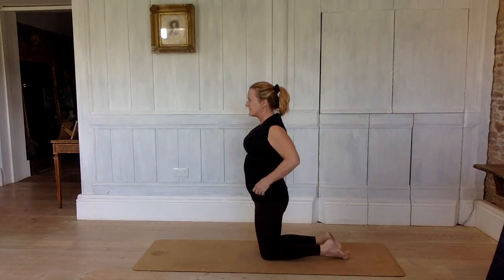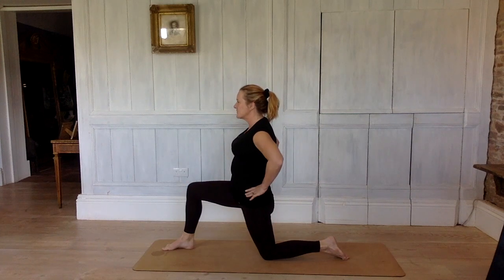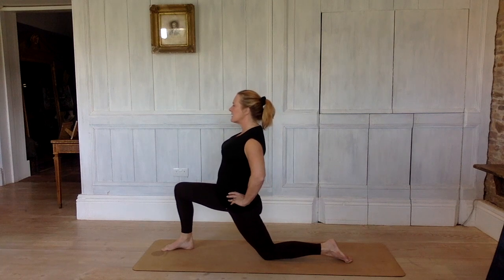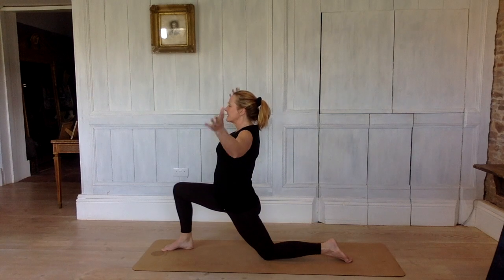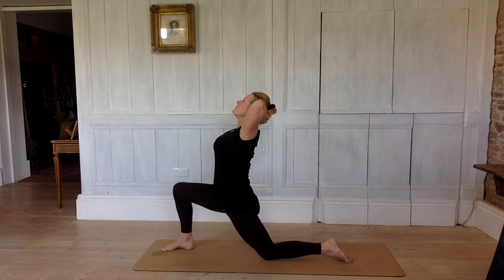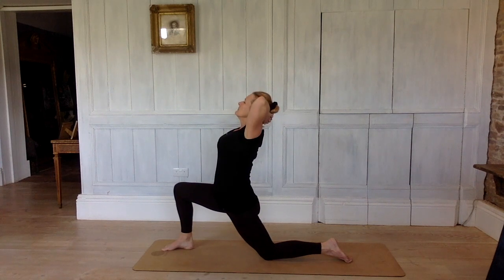Come up off your hands and step your right foot forwards. Bring your hands onto your hips and tip your pelvis back and lunge forwards. Feel the stretch in the front of the hip. Then we're going to take the hands behind our heads. Clasp your hands behind your head and lift your breastbone up. Reach up. Feel the openness in the front of the chest, that stretch in the front of the hip. Breathing deeply.